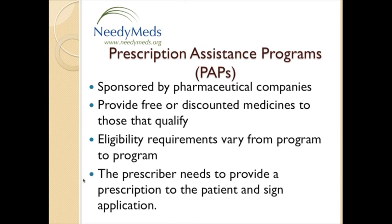You'll also see an eligibility guidelines section, and it will stipulate the income requirements for the program and the federal poverty level requirements for that program. We also have a federal poverty level calculator available on each program so you can find out what yours is.